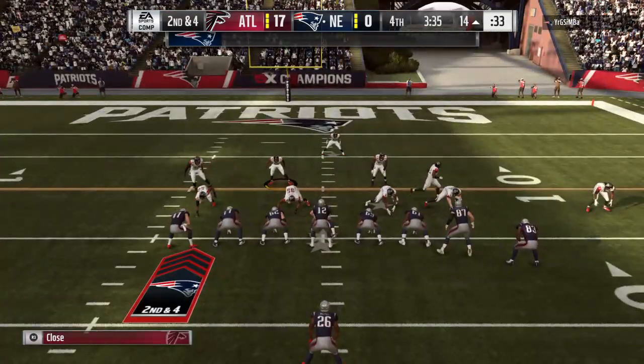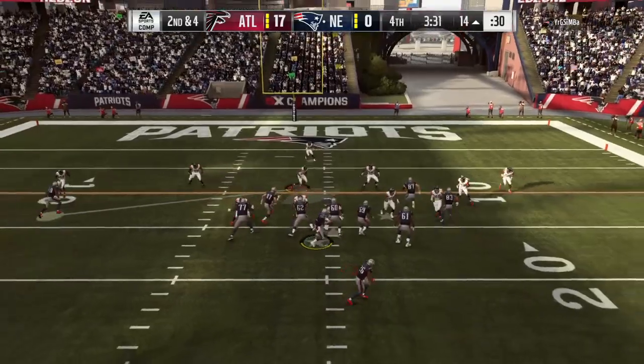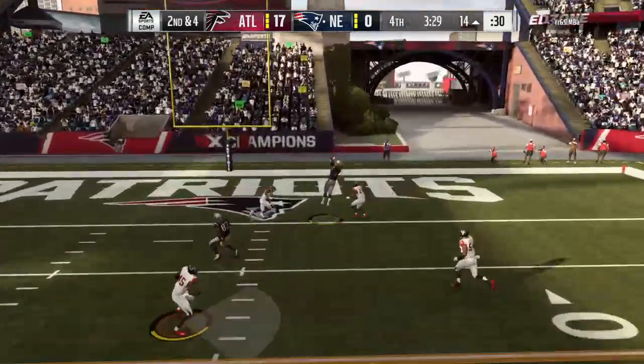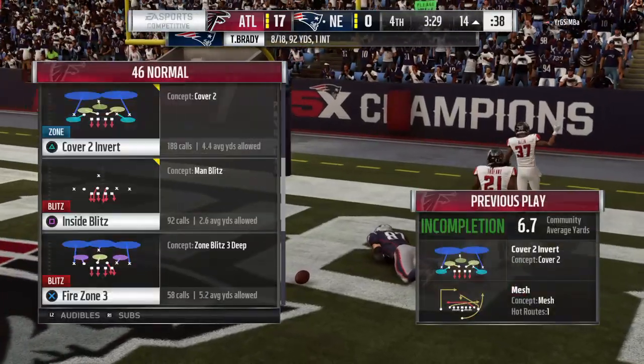Let's just break this down and make it pretty simple. Key to the drag route, letting the play develop, finding the hole in the defense, and giving your athlete a chance to make something happen once he has the ball in his hands.